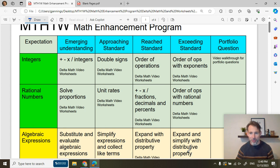You will want to have some paper and a pencil and your own Delta Math open so that you can try some problems in there, and also show me that you can demonstrate these skills. So if you can demonstrate these skills with integers here, you know how to add, subtract, multiply, and divide them. You can work with double signs. You can work with order of operations, and you can even work with exponents. Cool. Then you've got what you need for integers.